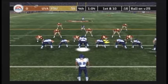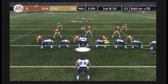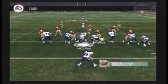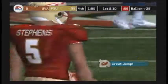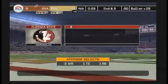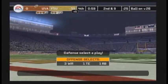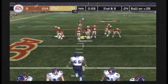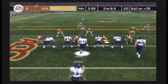First and 10. Virginia comes to the line, only one man in the backfield. Clark runs a counter, and he hits him hard at the 26-yard line. Florida State will take their first time out of the half. From their own 26-yard line. Second down and nine to go.